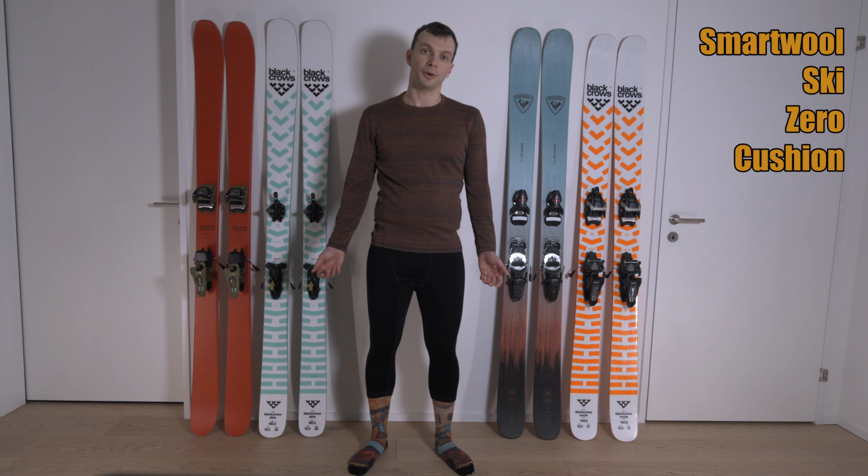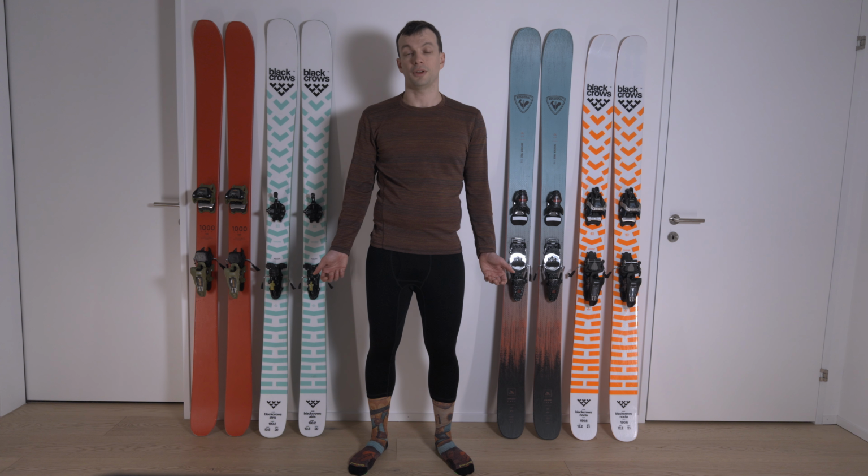Socks. I mostly use Smartwool Ski Zero Cushion, plus a few other thin pairs. I prefer minimal cushioning so my foot stays locked in place.